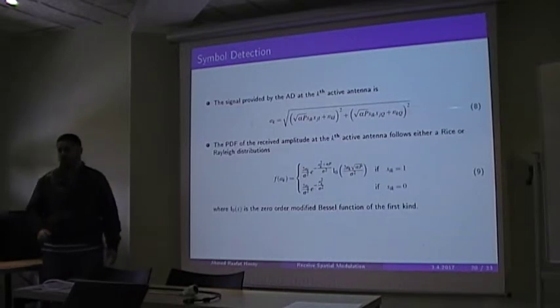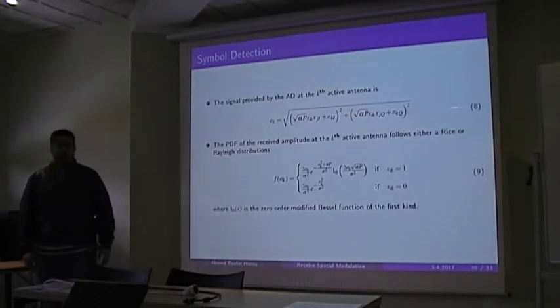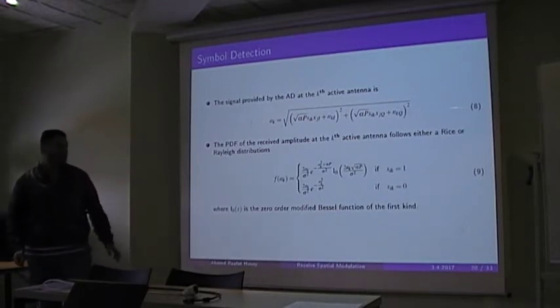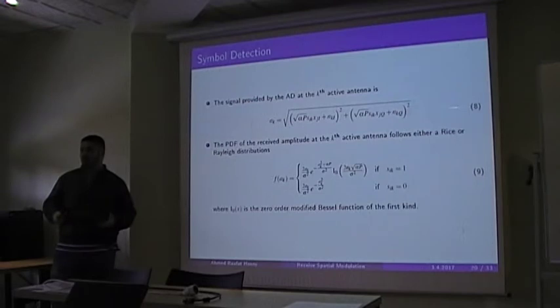Actually, you are considering then only line of sight conditions, I guess. Yeah, it's only line of sight. But do you consider line of sight and non-line of sight conditions, both those situations, in your channel? In the channel, yes, I consider an outdoor narrowband millimeter wave channel model.